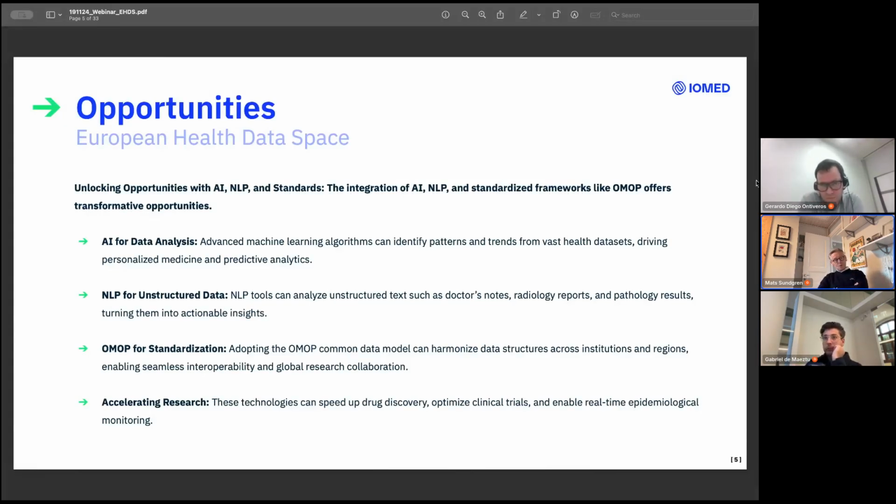15 years ago, this wouldn't be possible. It would be too strenuous, too time consuming. But now texts such as doctor notes and radiology reports, not to mention the ability to reuse imaging, offer a really important aspect of turning unstructured data into insights. OMOP for standardization is important. Adopting the OMOP common data model can harmonize the data structures and make it possible to easily use it.